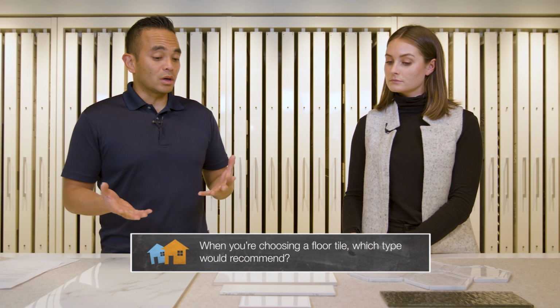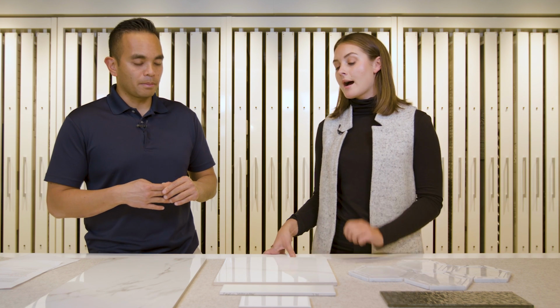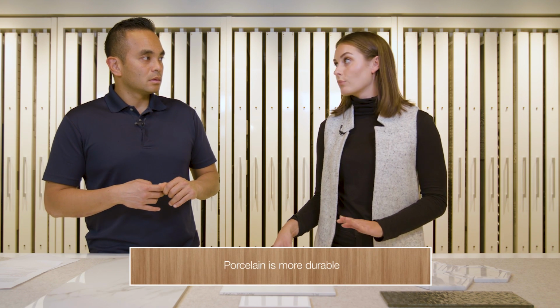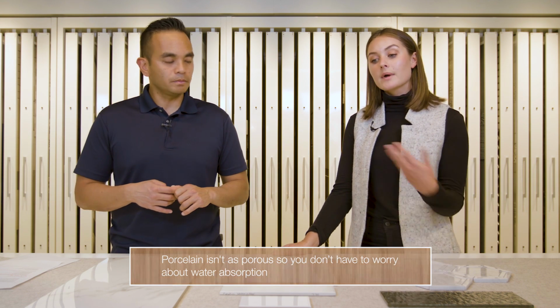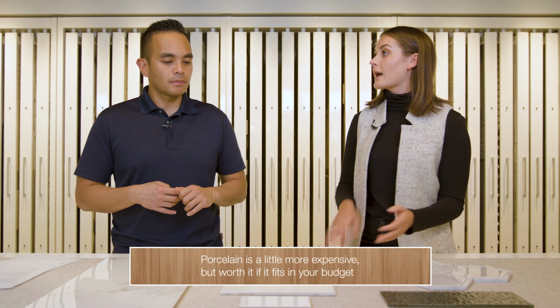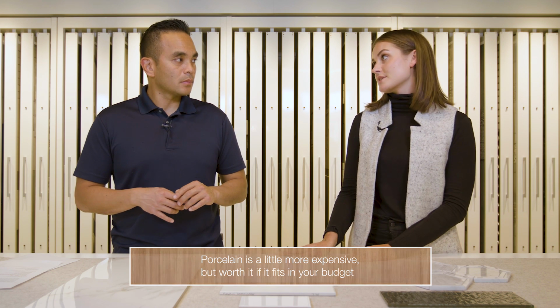When you're choosing a floor tile, which one would you recommend in terms of easier maintenance, pretty easy to install, or so on? Both the porcelain and ceramic, like we talked about, are the most common. Porcelain is a little bit more durable, not as porous, so you don't have to worry about water absorption. A little bit higher price point as well, but both work for those applications. If you can fit the porcelain in your budget, I would go that way, but people use ceramic all the time and it's just fine.